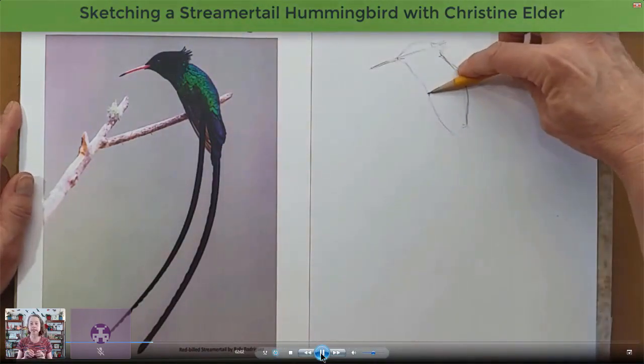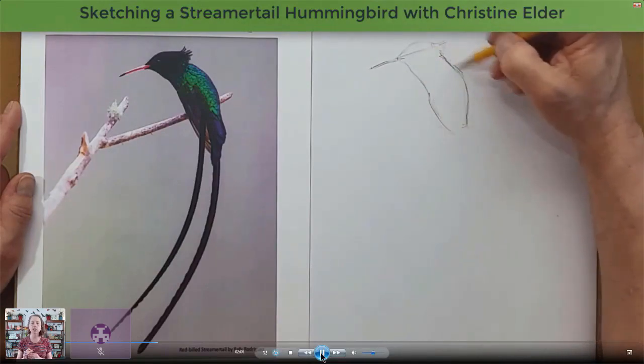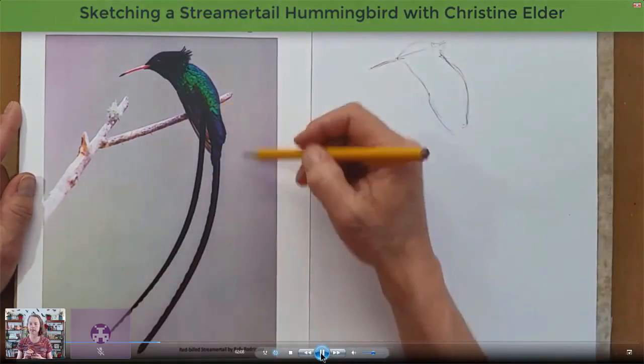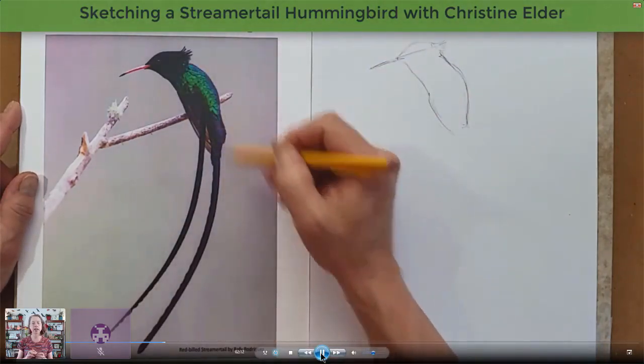And so you see I'm double checking. I do a lot of that so I can just really be sure of my measurements. So I'm just again looking, making sure.